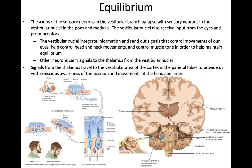Okay, so it is a little bit different than hearing, because we don't have a fluid that ripples. Instead, we have a membrane that jiggles. Weird. I'm using these kind of non-science terms, but that's okay. I'm just trying to make it make some sense.